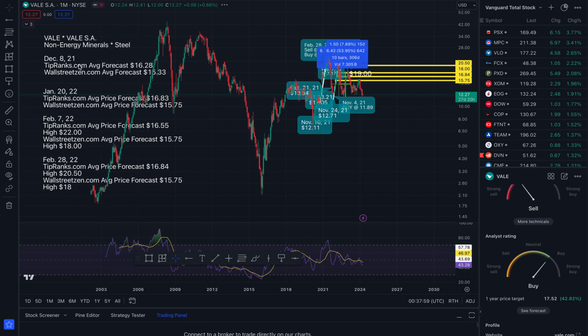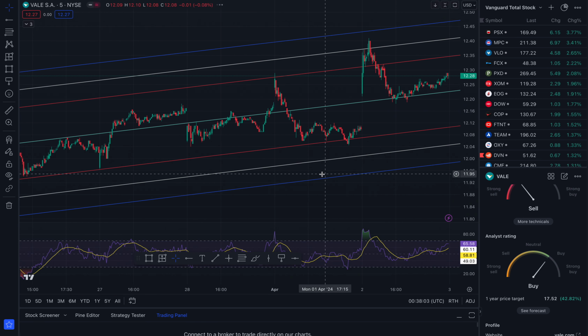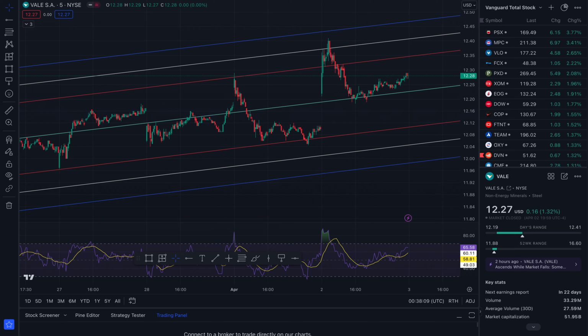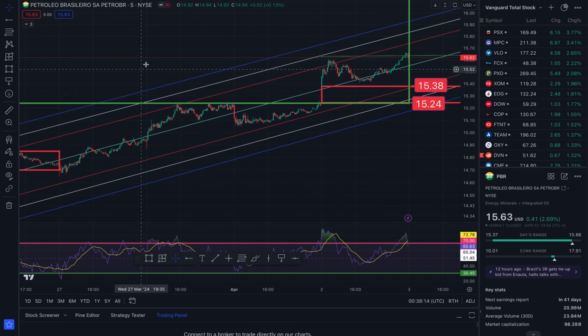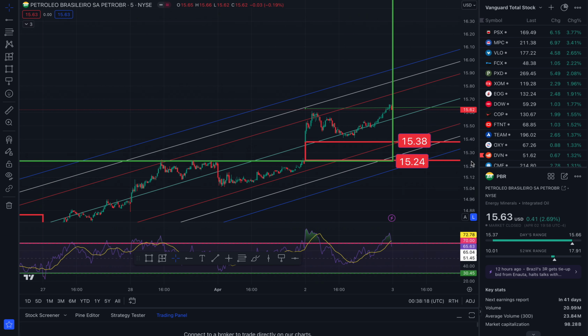But I have so many trades I'm in. I am in so many. I don't need more. I just like to play the ones I've been playing and call it a day. But that is a look at SPY, PBR, and a quick look at VALE.